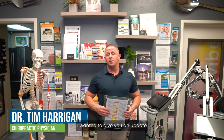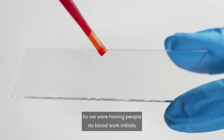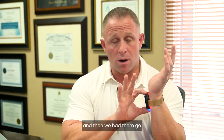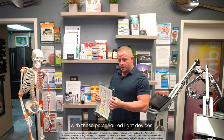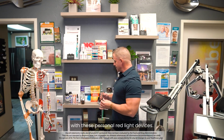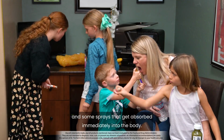I wanted to give you an update on our red light beta program that we did. We were having people do blood work initially, and then we had them go through a protocol utilizing chemical photobiomodulation with these personal red light devices. Basically, it's nano blue, a methylene blue, and some sprays that get absorbed immediately into the body.